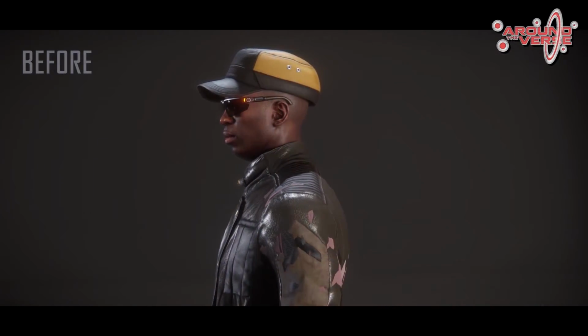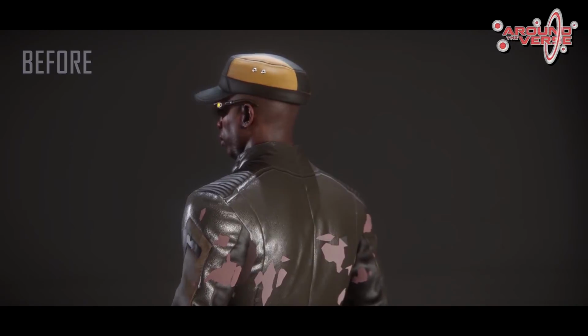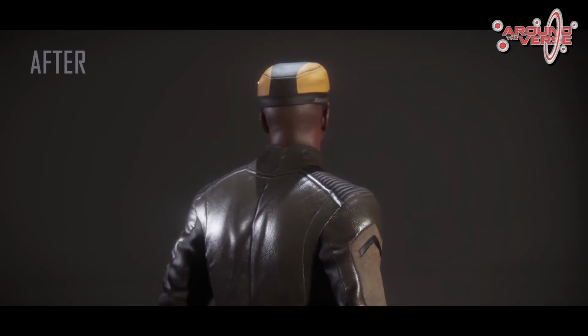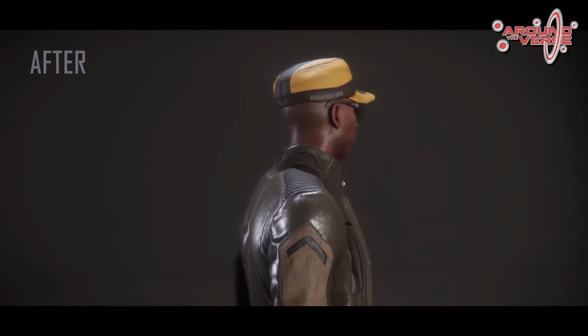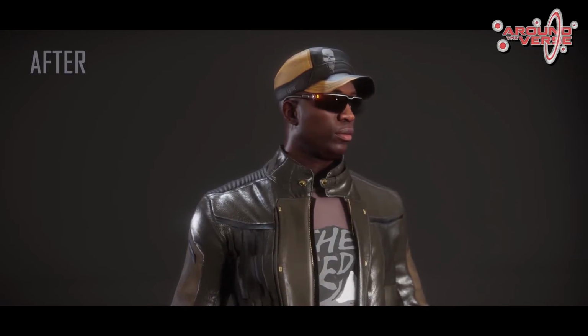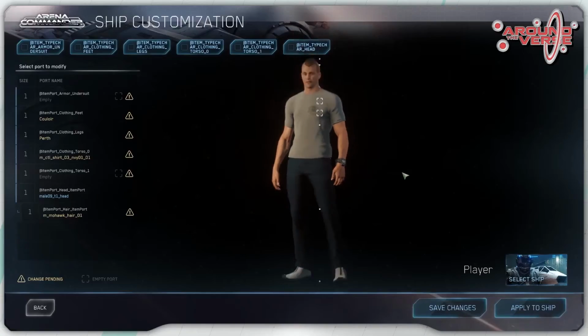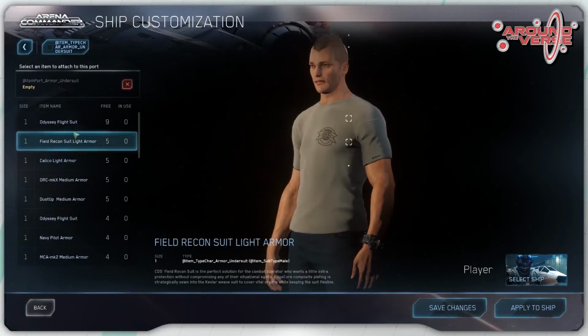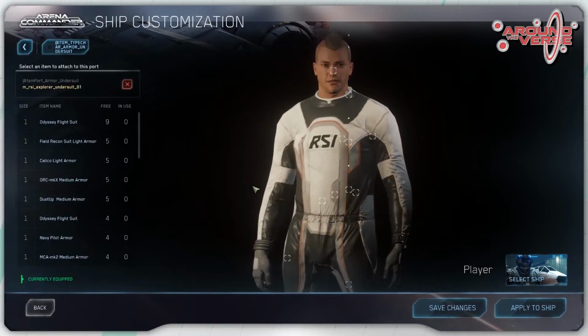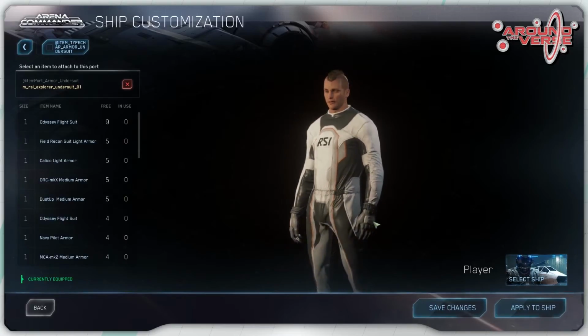Here's, by the way, the layering system. This is the incorrect method, so lots of clothing underneath are basically clipping to the vest, and here you can see it done properly, which looks a lot better, of course. And as you can see, the details are really amazing right here. So you can basically do anything with the layering system. The customizations are really endless.